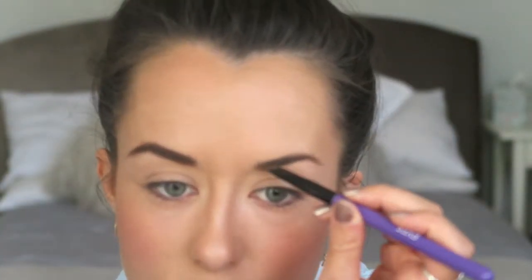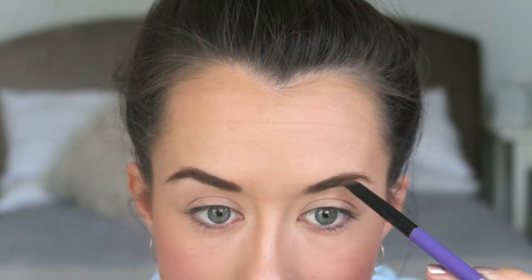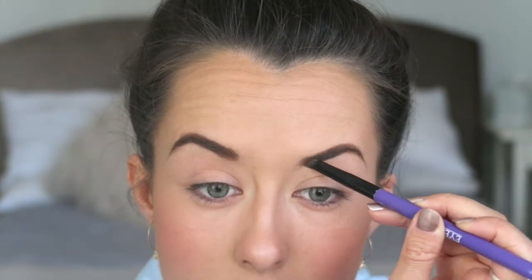So unfortunately, when I was 12, I got super, super pluck happy and plucked them to about as far as this. So unfortunately now, even years later, it still hasn't grown back properly, which is why I have to really elongate them a little bit, and it's taken a long time for me to get these perfect. And then just lightly fill in that bit.